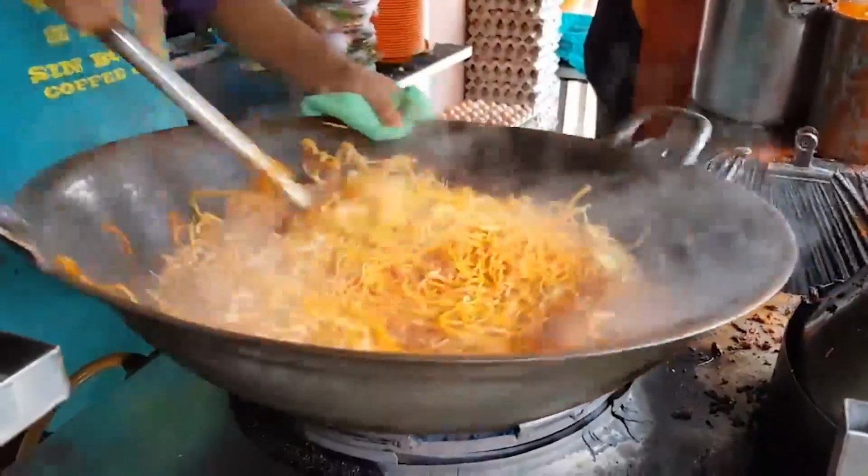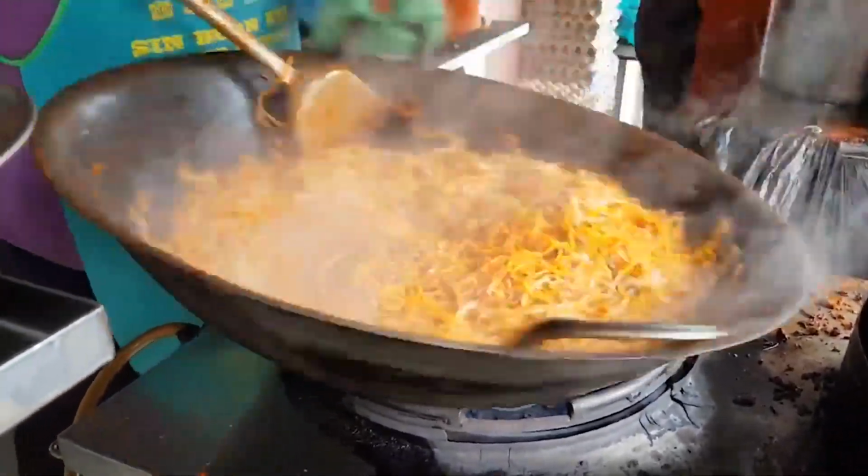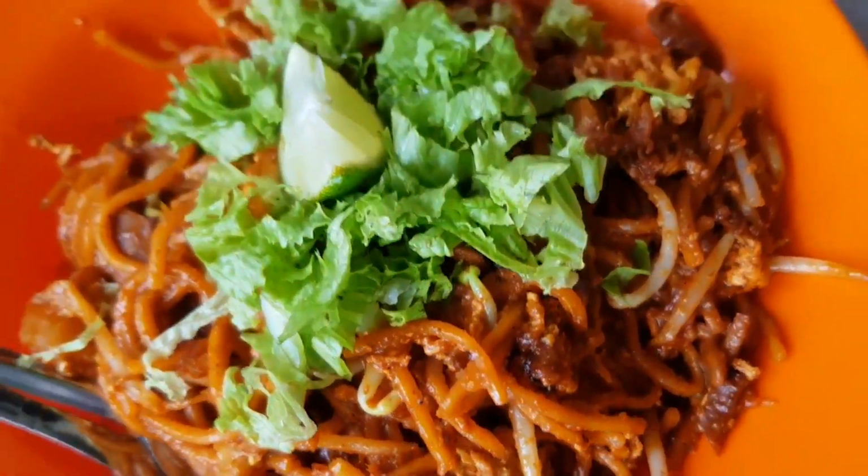I ate an amazing mamak mi goreng and mi rebus in Burma Road. Here's a look at the hawker cooking his famous mi goreng.